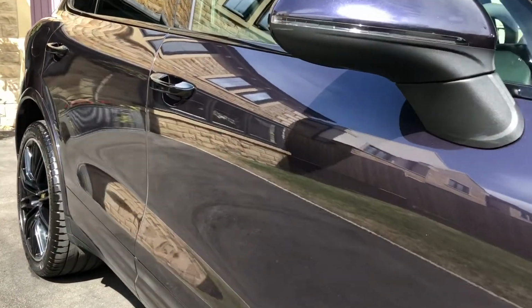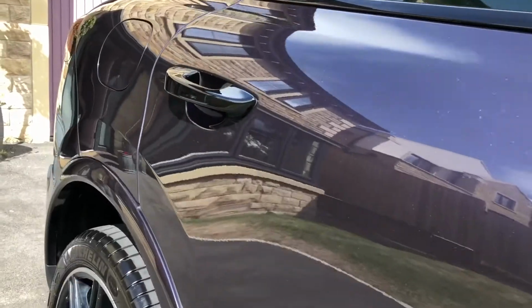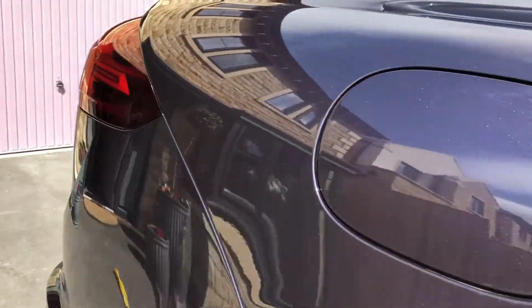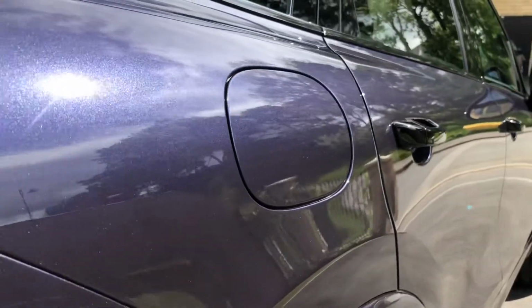All the light scratches are out of it, even some slightly deeper ones, but the entire bodywork just looks absolutely brilliant.